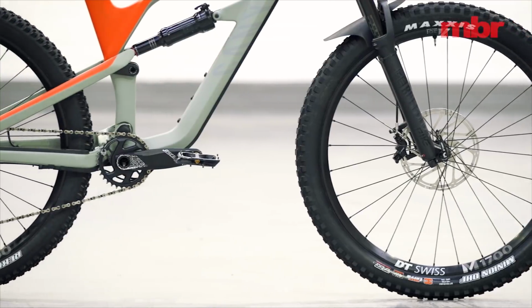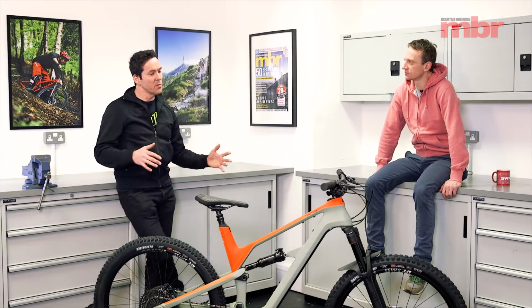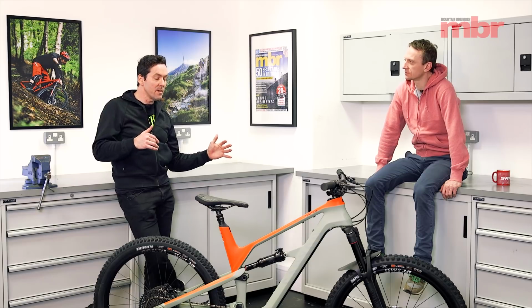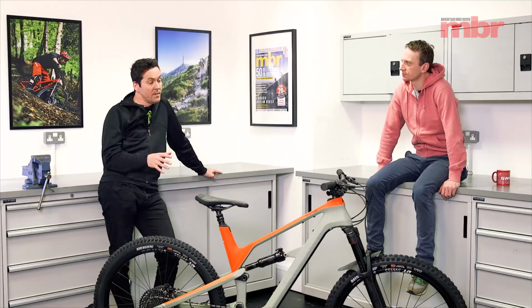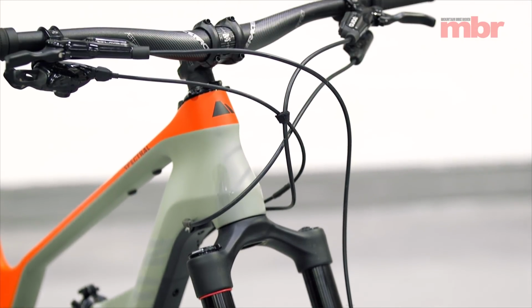The big change in the geometry is that the BB height's 10 mil lower. So that makes the bike feel so much more stable, even though the wheelbase hasn't grown and the sizing is not really that much bigger. The bike's just way more stable. So the ride quality, in terms of the fit and the sizing, they're really similar between the Spectral and the Meta. Spectral's got a carbon front end, slightly higher specification, so it's a little bit lighter too.